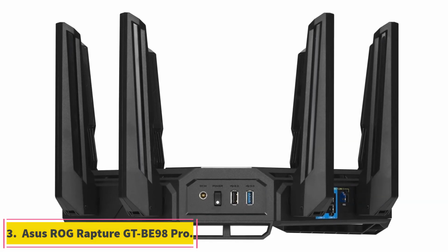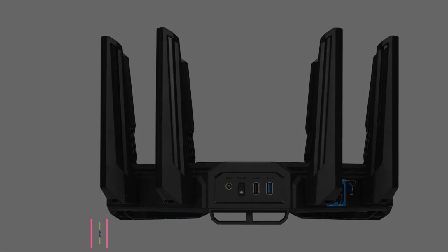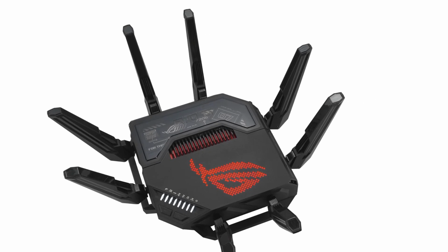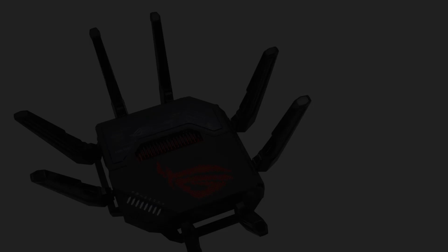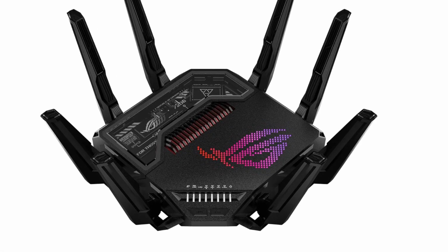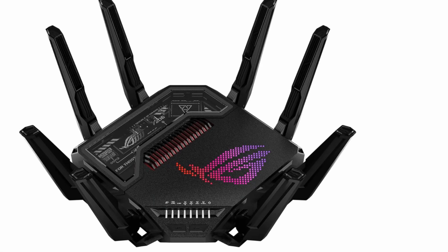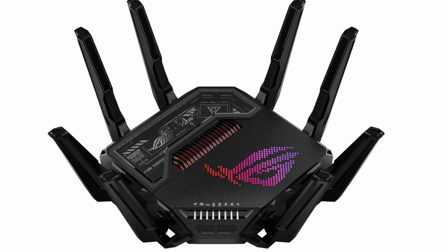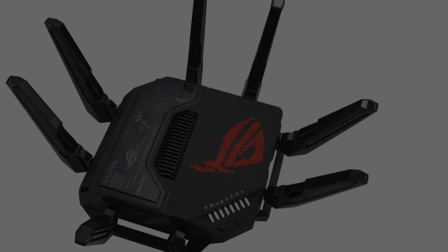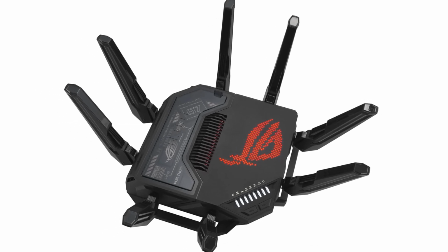Number 3. Asus ROG Rapture GT-BE98 Pro. Wi-Fi speed, total rated throughput: BE30000. Number of wired LAN ports, excluding WAN port: 6. Number of USB ports: 2. Number of antennas: 8. Number of bands: 4. Wireless networking security: WPA2, WPA3. MU-MIMO. IPv6 compatible.